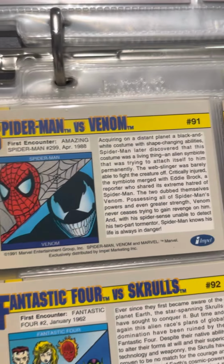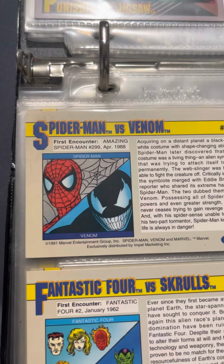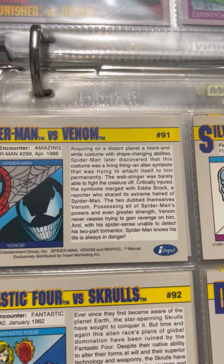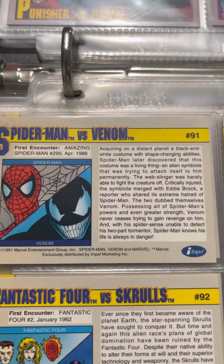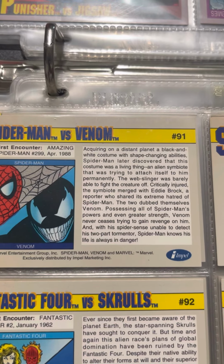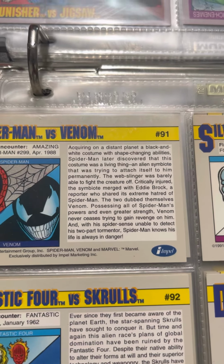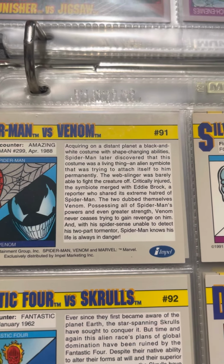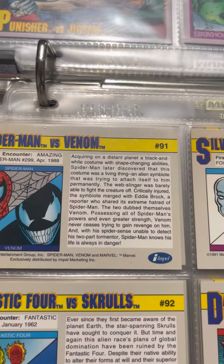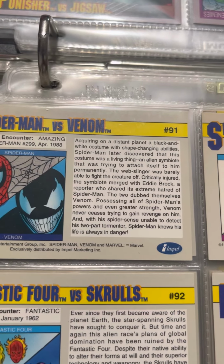Spider-Man versus Venom, their first encounter, and I think it tells you the first encounter in the comic books. There's a story. It says, acquiring on a distant planet a black and white costume with shape-changing ability, Spider-Man later discovered that this costume was a living thing, an alien symbiote trying to attach itself to him permanently. The web slinger was barely able to fight the creature off. Critically injured, this symbiote merged with Eddie Brock, a reporter who shared his extreme hatred of Spider-Man. The two dubbed themselves Venom, possessing all of Spider-Man's powers and even greater strength. Venom never ceases trying to gain revenge on him, and with his spider sense unable to detect his two-part tormentor, Spider-Man knows his life is always in danger.